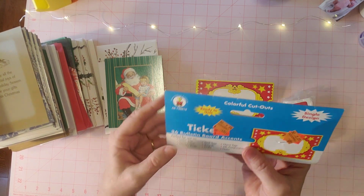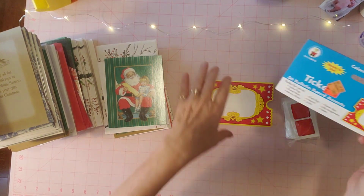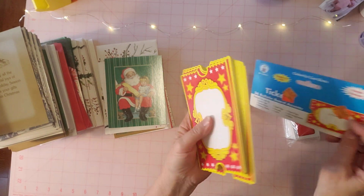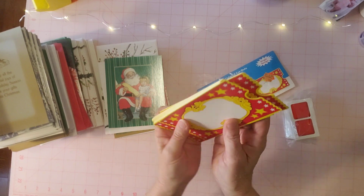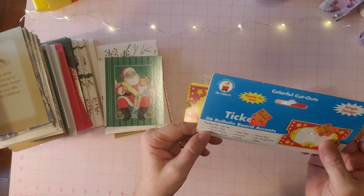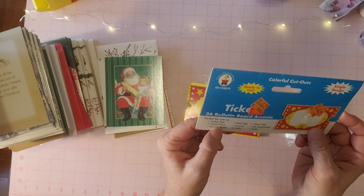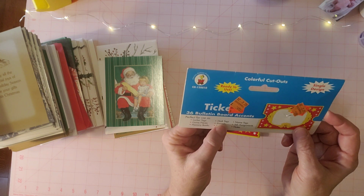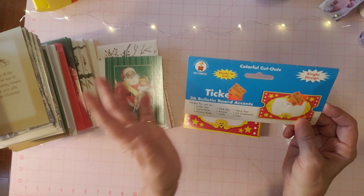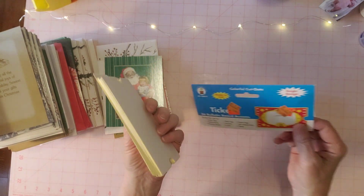But I wanted to show you the tag on this. This says 36 bulletin board accents. This was never opened before. I opened it when I got home because I wanted to see what these are, what they feel like. And I want to read you the little ideas it had on here for these because I thought they were quite interesting. Locker tags, game pieces, memory books, desk tags, awards, crafts, name tags, job assignments, and notes. Those are all the ideas that you can use these for. And I thought that was really cute.